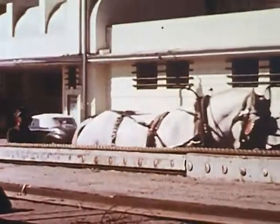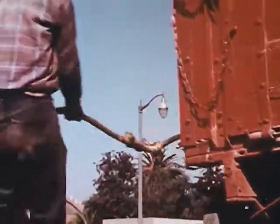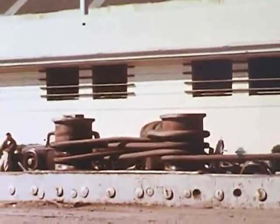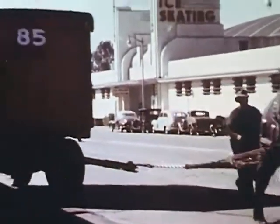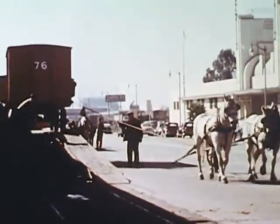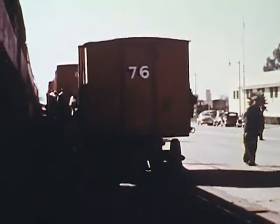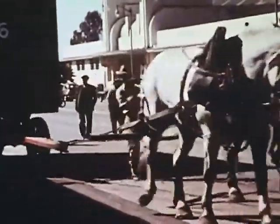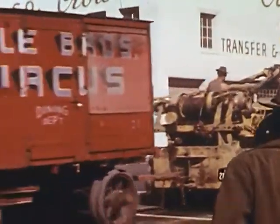They used the horses to unload the heavy wagons. A rope wrapped around a snubbing post kept the wagons from rolling too fast. As soon as the wagons had been rolled from the flat cars, they were hustled away to the circus lot.